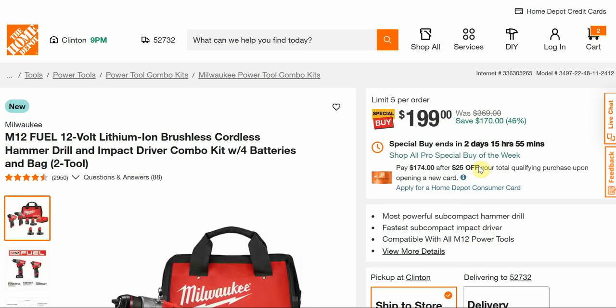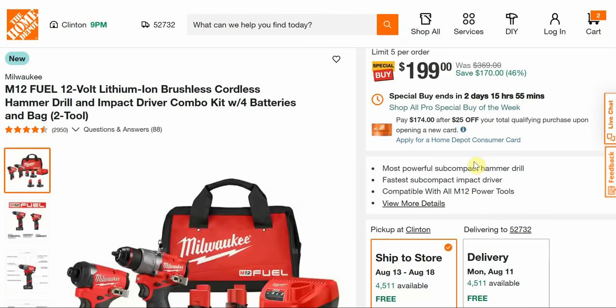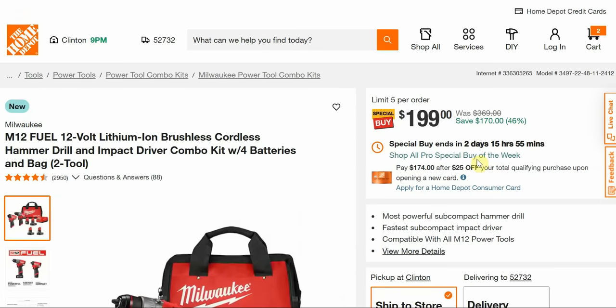Over to Home Depot, we got the Milwaukee M12 Fuel 12-volt brushless cordless hammer drill impact driver combo with 4 batteries. This is a battery deal. If you're in the market for some extra batteries, maybe you upgrade your drill, you upgrade your impact driver, and then throw in a bunch of batteries to go with it.